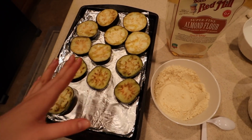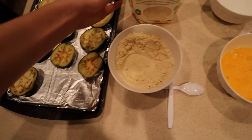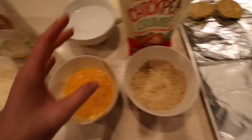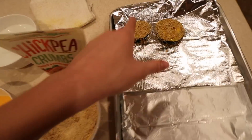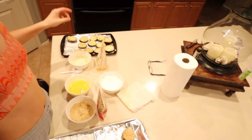So it is eggplant parmesan. It's all vegetarian, obviously. We cut up our eggplant here, and then we have our almond flour, our egg, and then our chickpea crumbs. And you just basically go in a line, dip them, put them on here, put them in the oven. I'll have the recipe for the exact amount of time below. All right, let's get to making them.